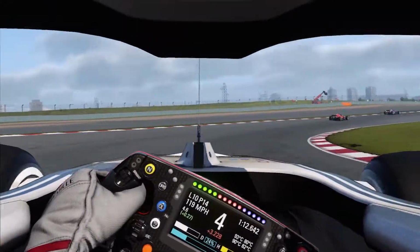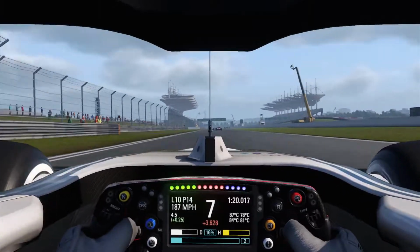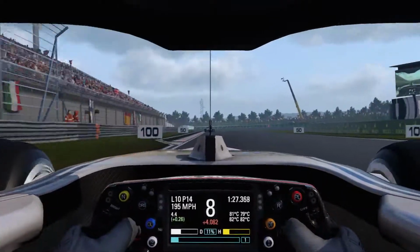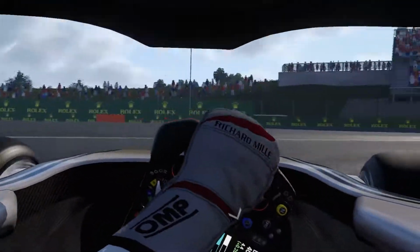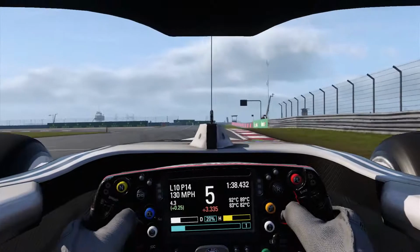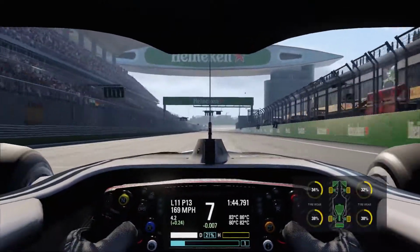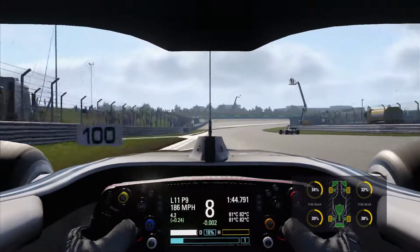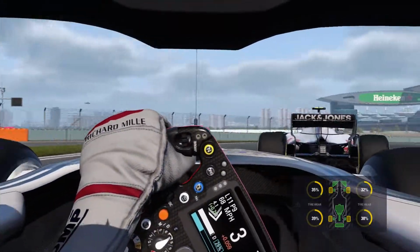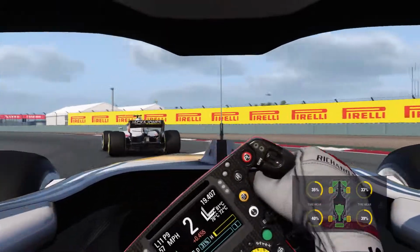Little squirrely there. Another wasted opportunity. Dang it. Didn't get the DRS. Just too loose coming out of that corner. Charles is in the pits. Our gap to the car in front is 8.4 seconds. Behind the Haas here. Some fresh tires. We pretty much burned off our excess fuel. We'll be back on target soon. Don't wait too long to turn the engine down.